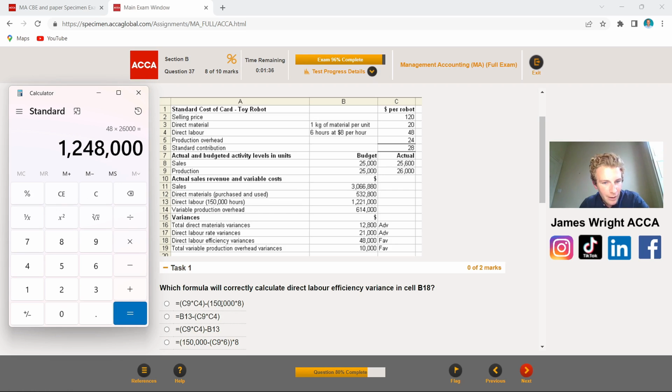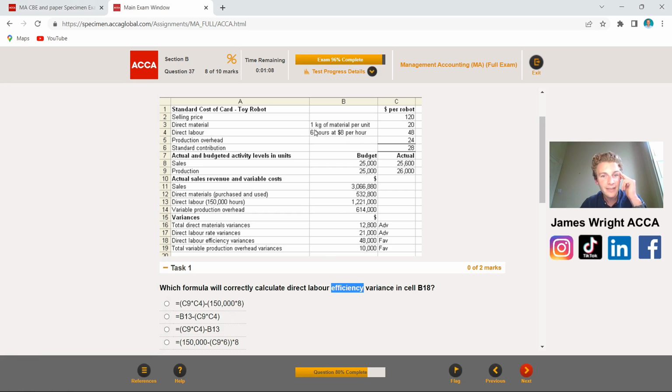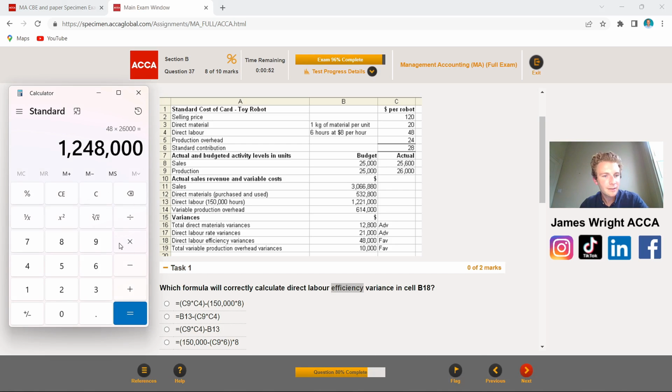Now, that is then where we take the 150,000 multiplied by 8. So that is the total standard cost for the production, what we were expecting to produce. But then we're going to have to multiply the 150,000 by the 8. So we've got the number of hours here that it actually took. From an efficiency point of view, that calculation was based on the 6 hours. This calculation is based on the 150,000 hours. And that is the trigger as to efficiency and why we picked that one over the other. So 150,000 multiplied by 8 equals 1.2 million for us.